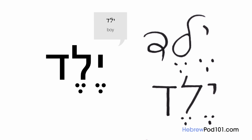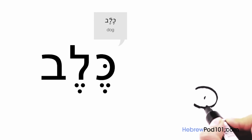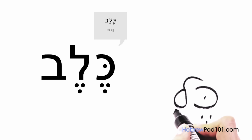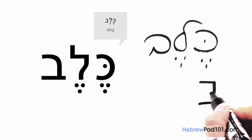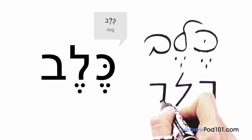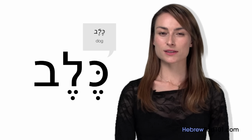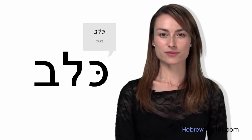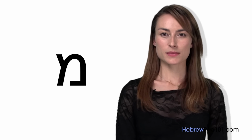Yeled. And in print version, yeled. Another example using segol is kelev. Kelev is a dog. And in print, kelev. Could you read kelev without the nikud there at all? Kelev. Great.